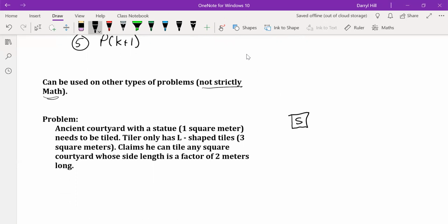We're going to use the basis step and the inductive step, but I'm going to do this a little more informally. So we have the statue. It's 1 meter squared. And we have a tiler that only has L-shaped tiles. So these are 3 square meters, and they look something like this. If you can imagine that. These are all squares. So that's 3 meters squared. So he claims he could tile any square courtyard whose side length is a power of 2 meters long and include the statue.